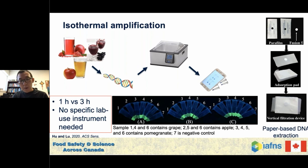So we see that the primer design is highly specific and can amplify a certain type of fruit juice, for example, the apple juice, the grape juice, and also the pomegranate juice. The whole analysis time for the isothermal amplification of those fruit juices can be finished within 1 hour. The conventional PCR method always takes at least 3 hours. And also we don't need any specific lab equipment such as the thermocycler. A very simple water bath should be enough to achieve the isothermal amplification.